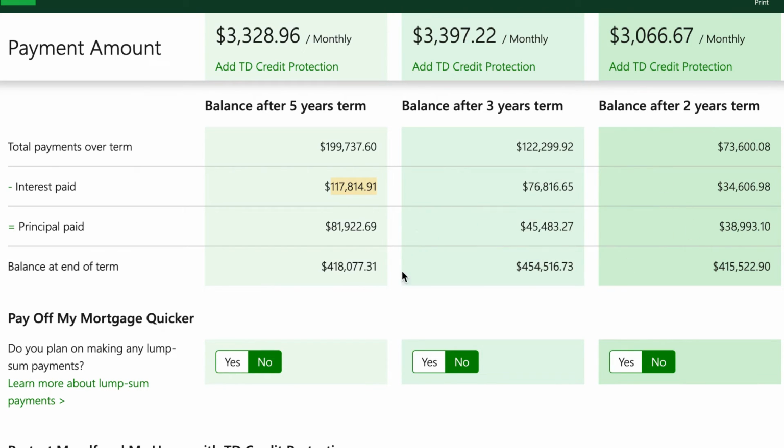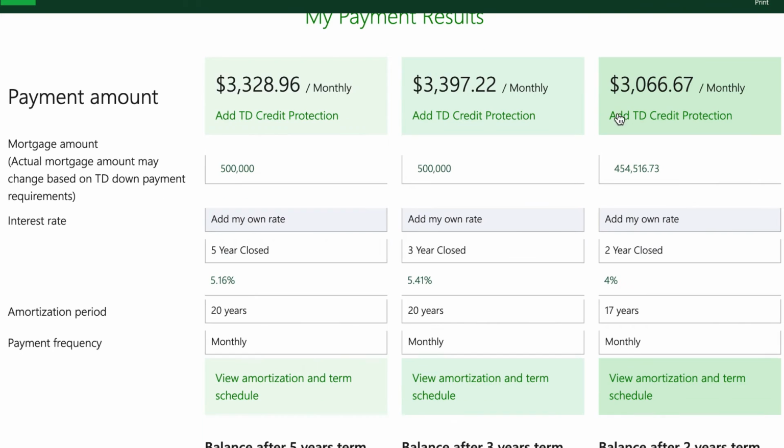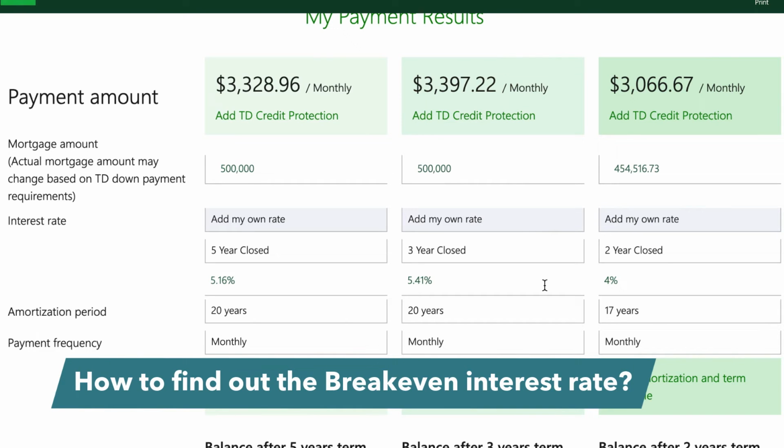So from looking at these numbers, we can see right away that even though the 3-year mortgage rate is slightly higher, it still makes sense mathematically to pick the 3-year close if we're expecting the interest rate to be lower in 3 years. So this would definitely be the better option, and we'll be able to save you more interest and pay off your mortgage sooner. But before you make your final decision though, we should also calculate what is the interest rate required in 3 years for you to break even.